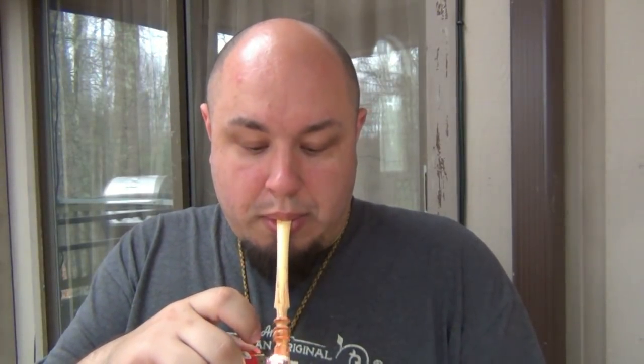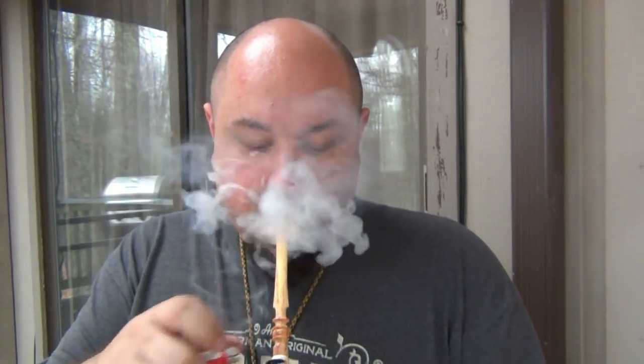So my initial impressions is sweet. I can taste the peach, even though I couldn't smell it. I can certainly taste it there. Alright, one more. Let's get this bowl rolling. So yeah, I mean, so far it's just sweet. It's a little dry. It's not super creamy how it smells, but it tastes good. Just want to make sure I smoke this slow.